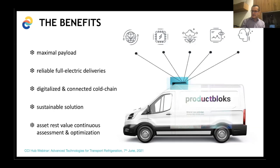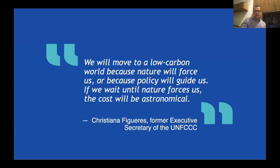Basically, this digital twin and digitalization is providing continuous information about the system and nudging companies and users to optimize its efficiency, and calculating continuously the asset utilization, or the residual value or resale value, if you want to say so, of the system.